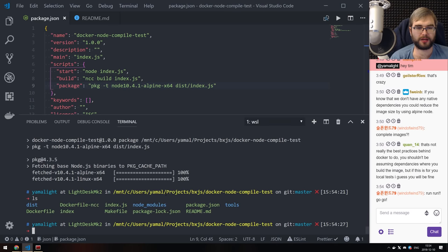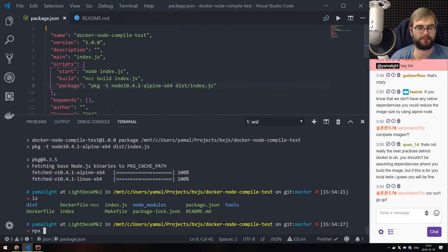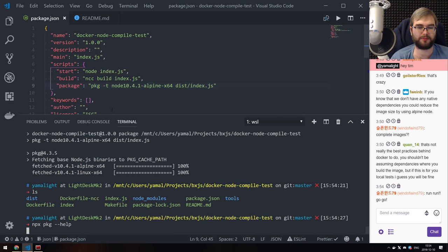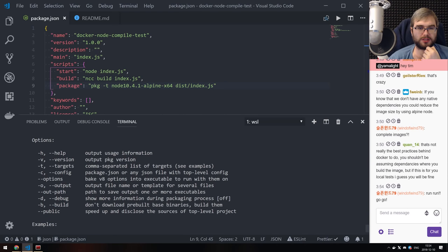So in theory, we now should have this index. Okay, we need to probably specify the output as well. npx pkg --help. There is a command to specify the output. What was it? Minus o, right. So minus o app. Let's do dist/app, right? I guess that makes sense.